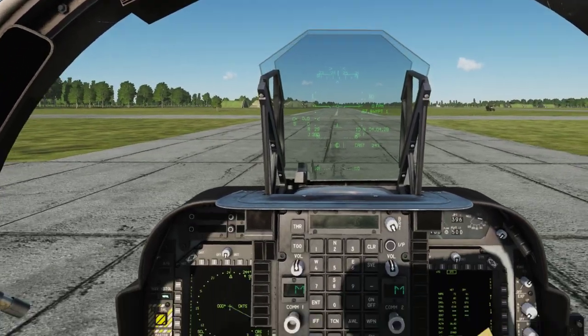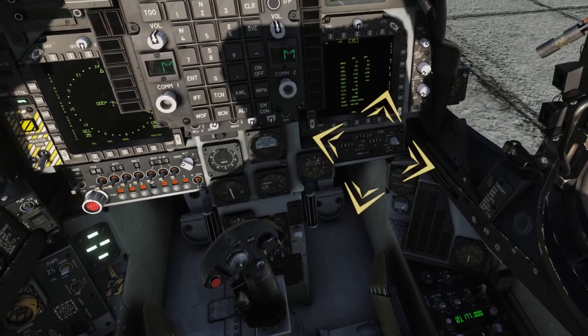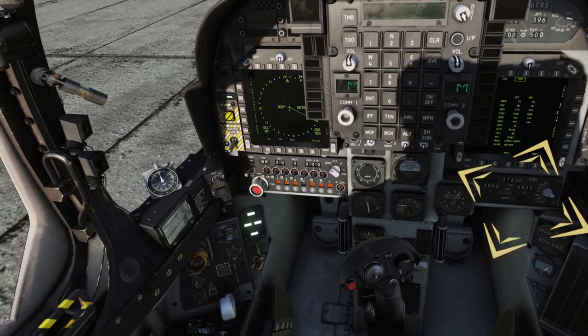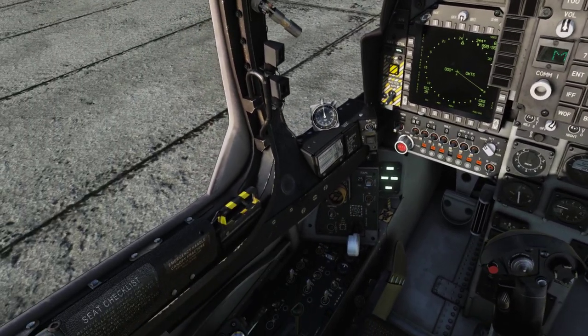Now let's move to the bingo set knob. It has 2 main functions. The most obvious one is to determine the bingo fuel level. If the quantity falls below the set value, the bingo caution on the left main instrument panel will light up.